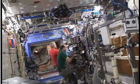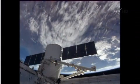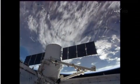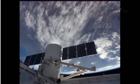Go ahead. And Koichi-san, you have a go for the monitor deact for the RWS, and the teardown we're going to keep as scheduled till we get done with all the bolts and all that. Okay, copy that.